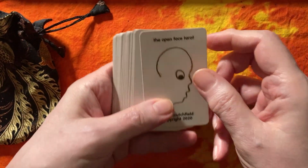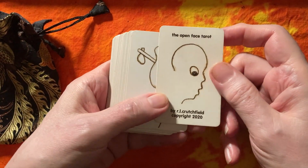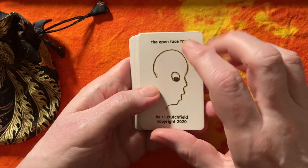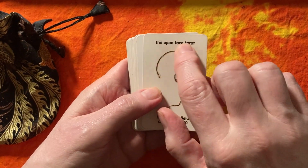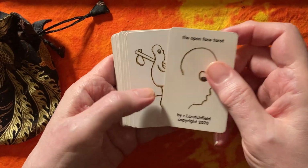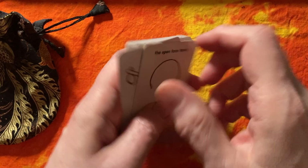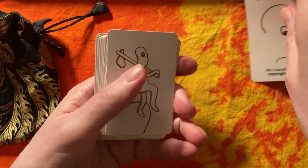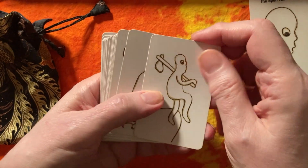This is the first run-through of this small-size deck. It actually has the type in black type. Later, they came out with brown type. And these are the backs. And I just absolutely love this deck to death.